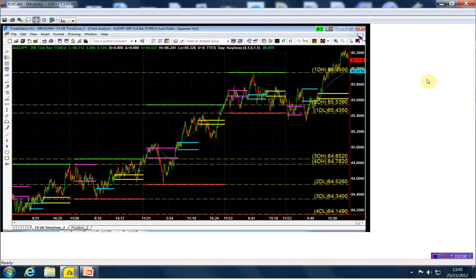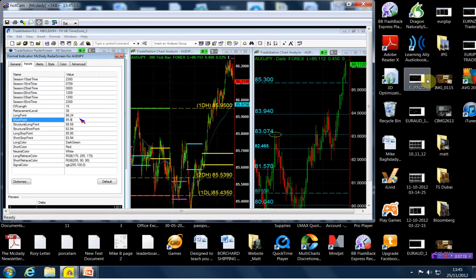We can short it below the 85.80. The next structure point is the 85.30. And if I short it below 85.80, my stop is above the 85.95. So I'm using the 85.95 as my stop for the long position and the short position.